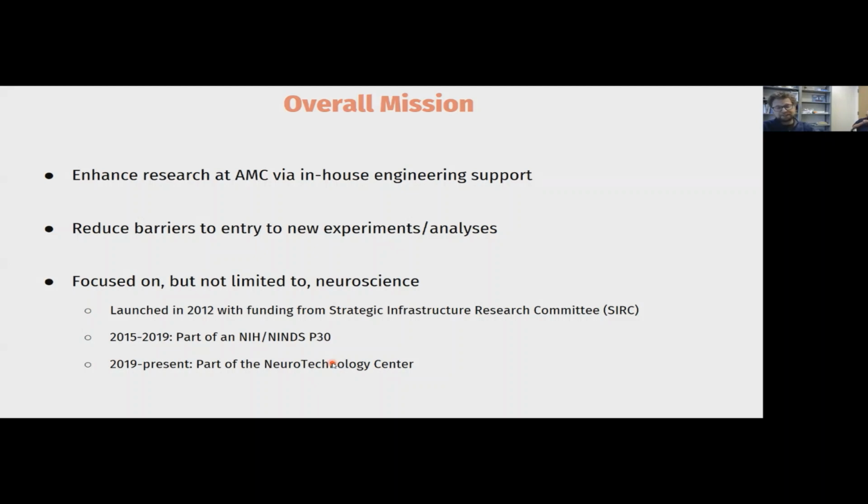Again, I want to emphasize that optogenetics is not specific to neuroscience. You can control many other cellular processes, not just neural activity, with light. And there are many labs on campus that are developing those sorts of techniques and using those techniques.